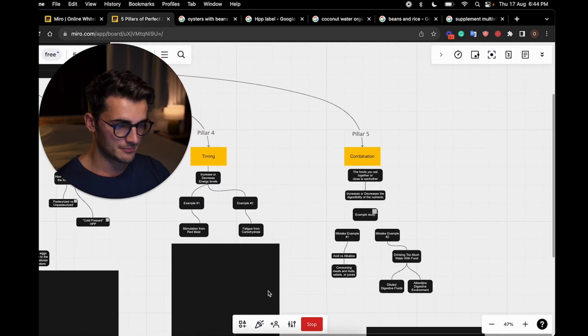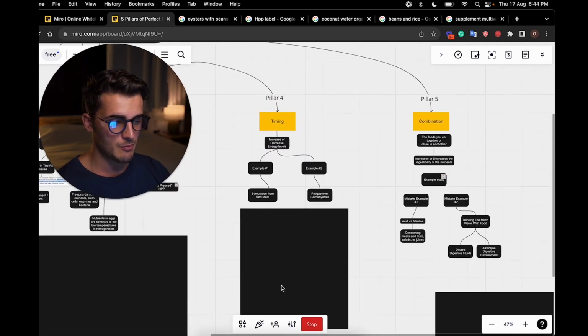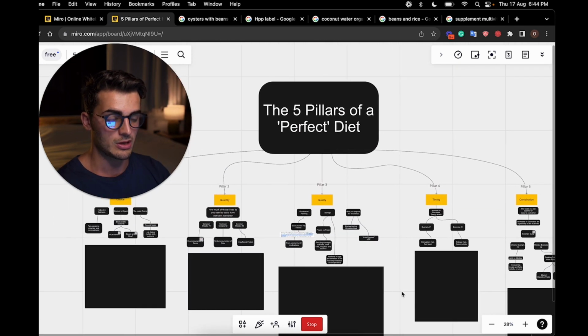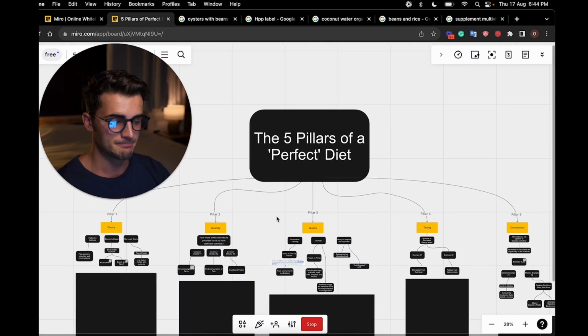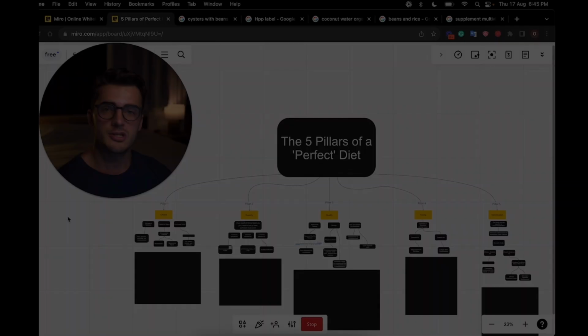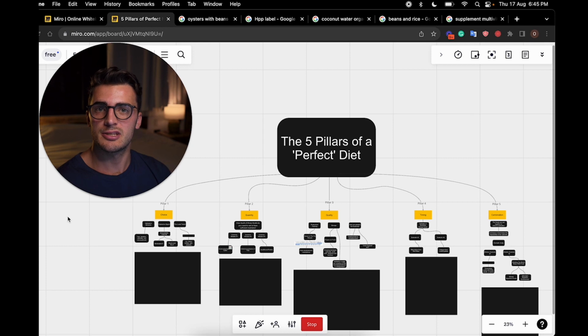So there you have it, the 5 pillars. You can see how you might be thinking you're doing the right thing, but unless you take a look at or consideration of all of these properties, there's a high probability that you're making some mistakes. So this is the exact 5-pillar system, the properties that I look at when I'm designing all the diets and nutrition plans for my clients.